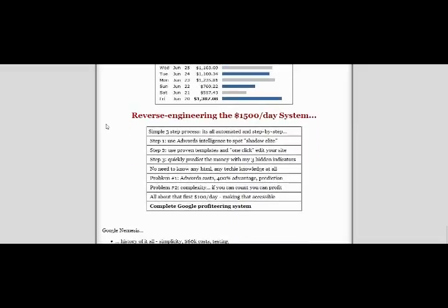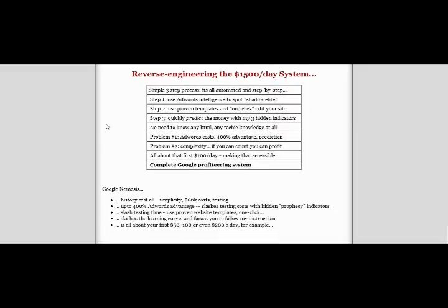But what's actually going on under the surface? What's driving this process? I want to take a moment to reverse engineer the system and explain exactly what's going on. I've broken it down into a three-step process. This entire system, Google Nemesis, is predicated on simplicity. It's all been automated and explained to you step by step, because I want to make this as simple as possible, and I don't want to be sitting there for hours doing stuff myself. This was a system I originally created just for me that I'm now releasing to the public.